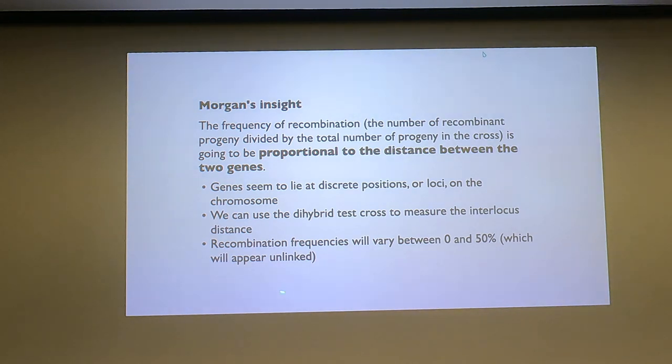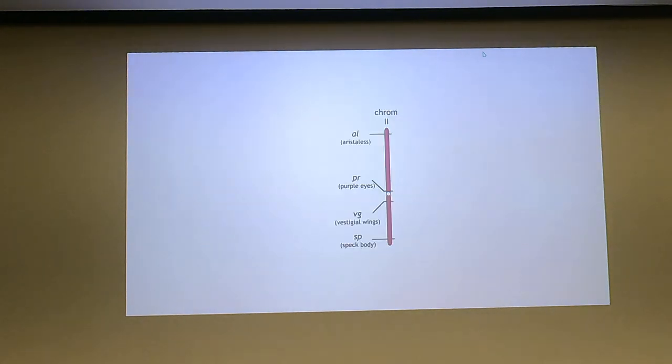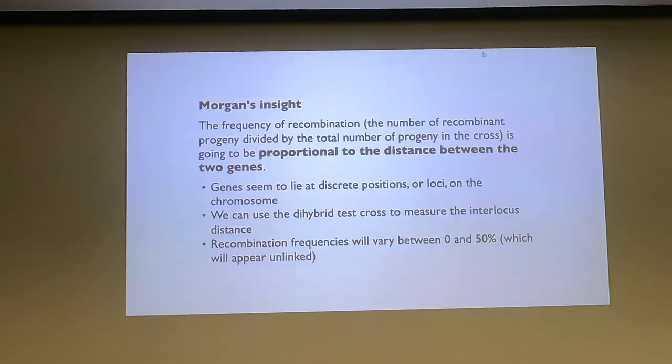He also noticed that recombination frequencies are going to vary between 0 and 50%. So the greatest distance you can measure with this is 50%. I'll explain this in a moment. There's a good reason why the maximum is 50%, and I will get to it today, don't worry. I'll just leave you hanging for a few minutes.